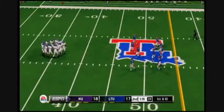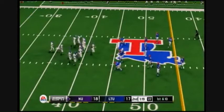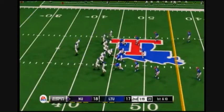In a game that's this close, you can't afford to waste possessions. Northwestern with a 1-point lead.